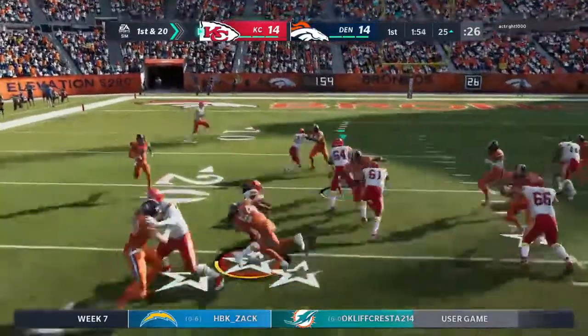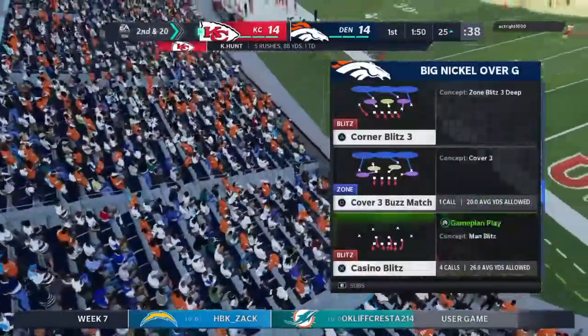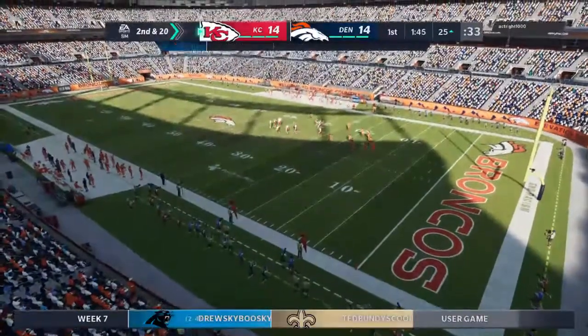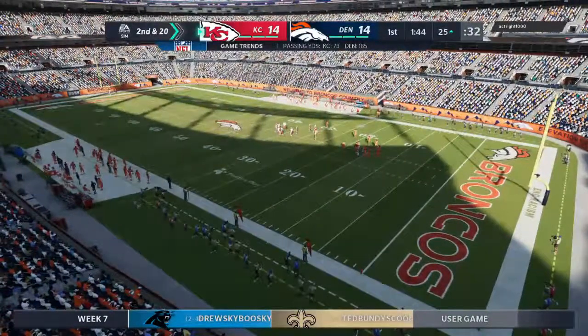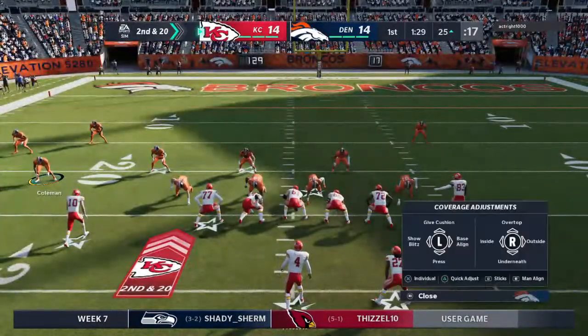Out of the gun, they run it with Hunt. Looking for a crease, can't find one. Stopped at the line of scrimmage. Tackle made by Eric Kendricks. He has elite instincts from his linebacker spot. He's able to diagnose the run and flies in like a missile to stop that one behind the line of scrimmage.